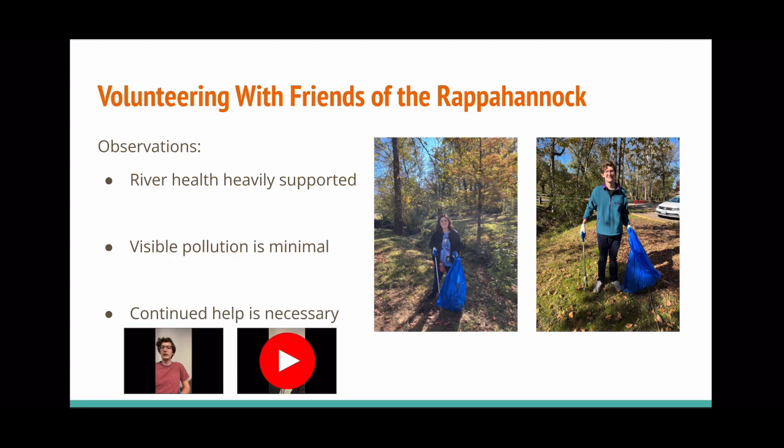So we do see that even though this is not a landfill amount of trash, it's still a problem because it can accumulate over time, get in these nooks and crannies, and eventually make it to the river. So help is still necessary. These cleanups are still vital to at least get rid of surface trash.